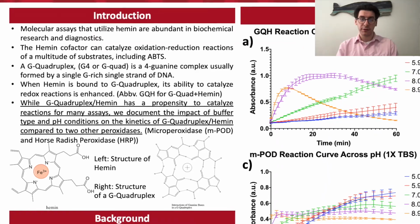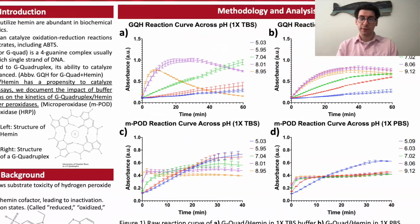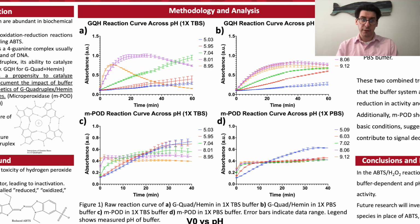Moving into the methodology and analysis section, we see in Figure 1A and B the raw reaction curve of G-quadruplex hemin across different pH conditions and in different buffers. Interestingly, we see that there is a signal loss, specifically in Figure 1A, under basic conditions. We find this interesting as, again, we mentioned that ABTS has multiple oxidation states, and so further experiments plan to document whether overoxidation or reduction is happening in these systems and is contributing to signal loss.